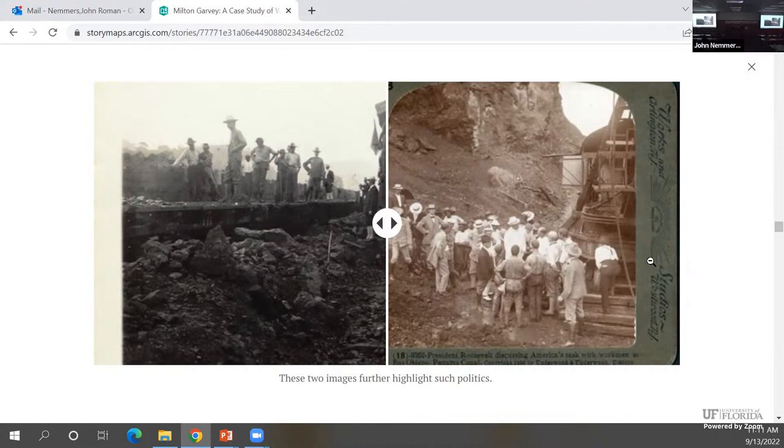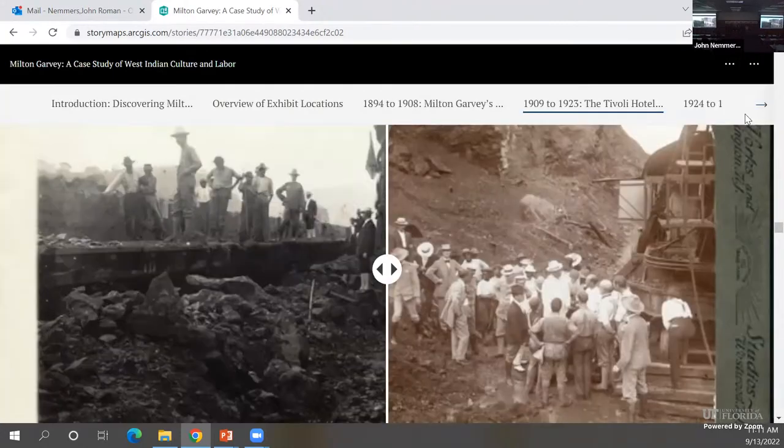And that is why a few Black men or West Indian men working during the construction of the Panama Canal had the fortune to be photographed with a white man and be present in the archive. But obviously Milton Garvey wasn't that fortunate. So that is why he has been completely absent and excluded, at least from this part of the Tivoli section or from the archive. And that is how I'm ending my section, and I'll be handing it over to Dinali. Thank you.